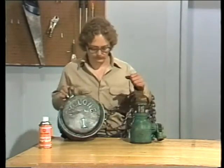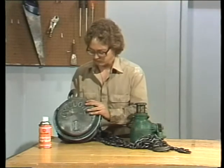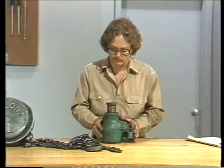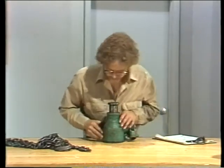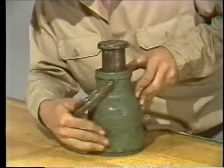So far, we've seen how slings and ropes are inspected and cared for. Now we'll see two more kinds of equipment undergo their periodic inspections, jacks and hoists. This is a screw jack. The first thing to check for is any loose bolts or rivets on the housing. The housing itself should be checked for cracks.